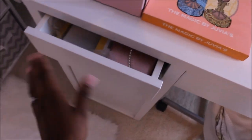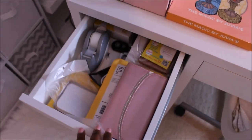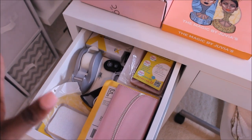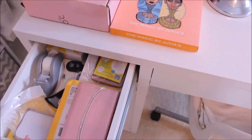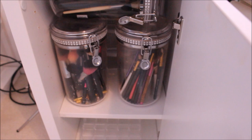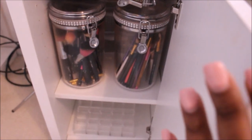In this drawer, it's really only techy stuff like my camera remote, some phone cases, my extra batteries, and stuff like that for my camera. And right here at the bottom, I just keep my dirty brushes. These are brushes that I have to wash, so I don't have them stored with all the rest of them because I don't want them to get dirty. But yeah, this is where I keep my dirty brushes that I have to wash.